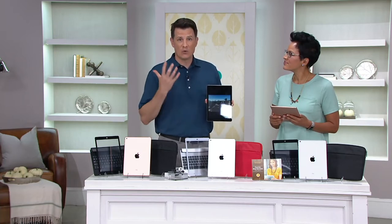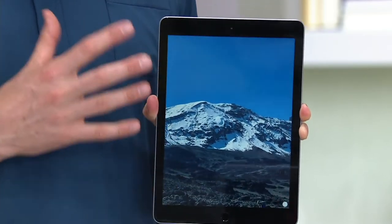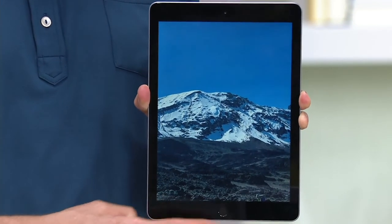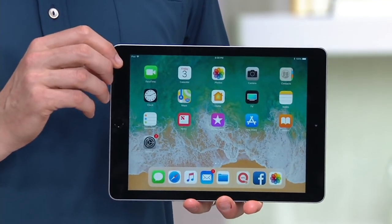When Apple first launched the iPad back in 2010, the reason they came out with this device was because they wanted to give you a bigger screen experience than your phone. So you want to be able to watch videos, you want to be able to play games. That's kind of hard to do on a 3, 4, 5-inch screen on a phone. Take a look at this, 9.7 inches corner from corner, and then we still have that gorgeous Retina display.